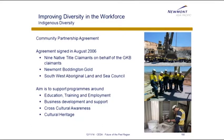So in 2006, we started a community partnership agreement with the Nulla Kalabuja people, and with help from SWALS. And again, that looked at putting programs in place around education, training, employment, business development, cross-cultural awareness, and also cultural heritage.